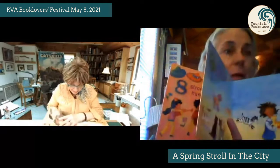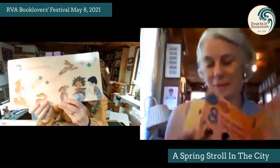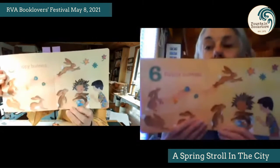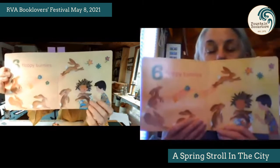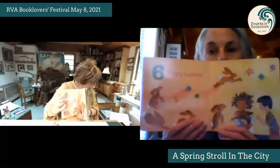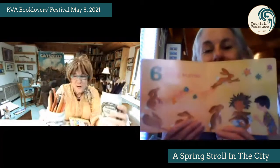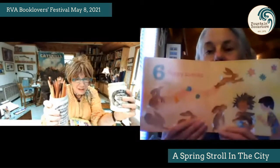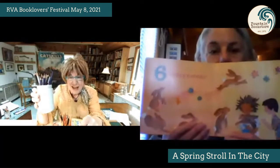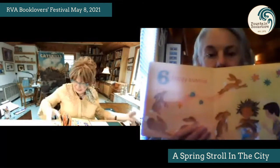Some of the other spreads, like the 6 floppy bunnies. In this particular one, I painted the bunnies. They're made out of paper, but then I watercolored the paper, and each piece, as I said, is separate, and it's on this colored background. I'll show you some of my supplies that I use. I love color. So I have my oranges together, my colored pencils together, and then I have my purples together. And I use it to add a little color to each one of those pieces.